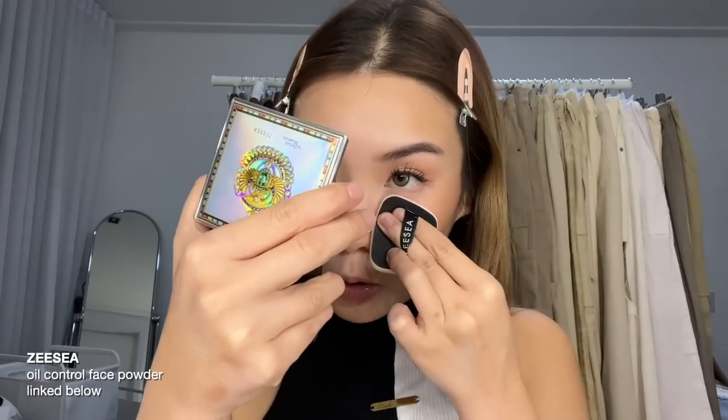Now I'm gonna set everything. I'm gonna set it using this powder. It's the British Museum x ZC collaboration, hence the really cute packaging. It's the Refreshing Silky Powder. This powder is super smooth to the touch, super thin, super lightweight. I've used this a couple of times. It really doesn't give you a lot of coverage, but it is a brightening powder. Just gonna apply that underneath my eyes. Again, do you see the difference? You see the difference? This just looks brighter as opposed to this side. And I'm just gonna apply that on the other side as well.